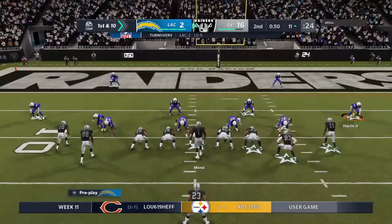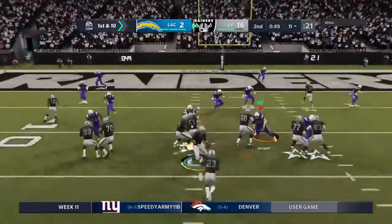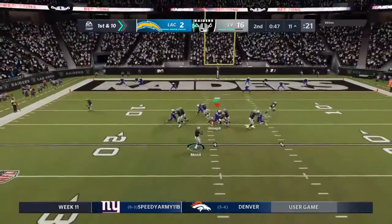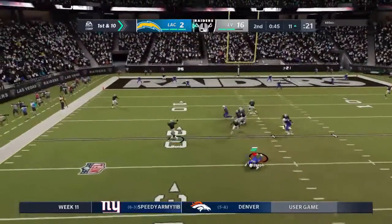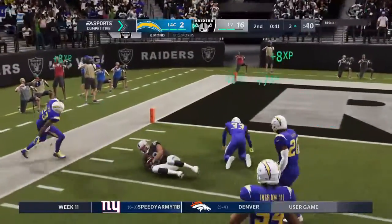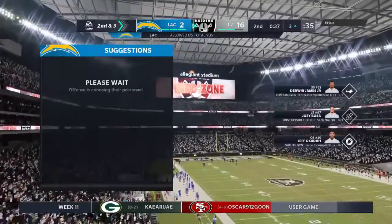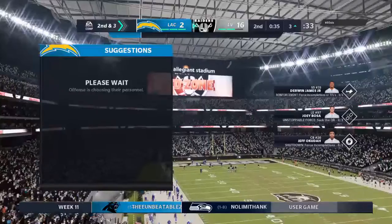Now a 1st and 10 at the 11. They'll drop to throw. Being chased out left. This will be caught just inside the 10. And he'll be brought down here at the 3-yard line. 7 yards, the pickup on the pitch and catch.